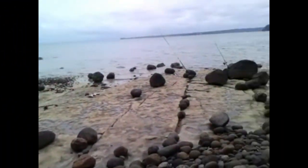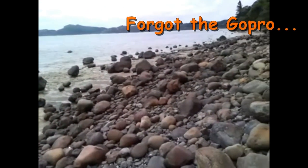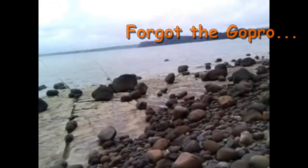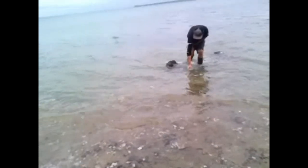They're after those big grey-eyed mullet. That's what they're here for, ambushing them in the shallows, in these rocks. And they are big kingis. We just saw a massive one. Look at that. That's just been smashed by a big kingi. That was the one we saw just got smashed.